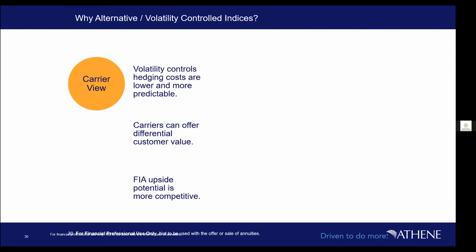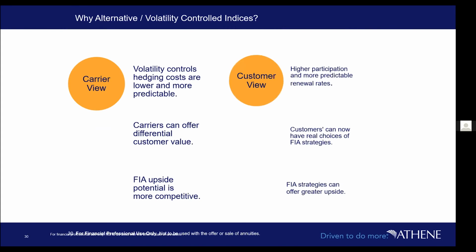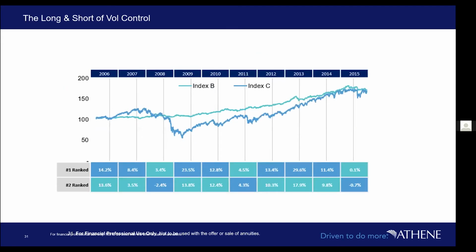So for us, volatility controls help hedging costs, which makes everything lower and more predictable. We can offer different customer value and then higher FIA upside potential. And then for the client, the upside is going to be a higher participation rate. Clients now have real choices. So remember, like I was saying, at one point, all the client could get was really the S&P. That was the vast majority of what they were seeing. Now we have multiple different options for multiple different client strategies that they can use.